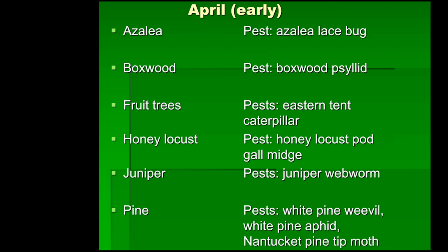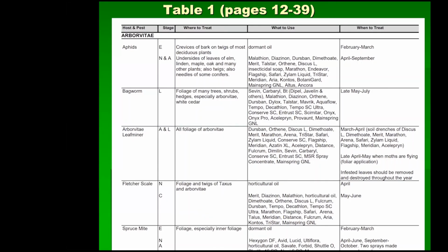If you get into, I believe this is table 2. This is our biggest table in this publication, and it starts out in alphabetical order with plants like arborvitae, azalea, and it lists all the potential insect and mite pests that I think you would see. So when we talk about aphids, let's just look at the top. We're talking about a dormant application of oil. When I say dormant oil, I'm usually talking about a horticultural oil, but applied as a dormant application.